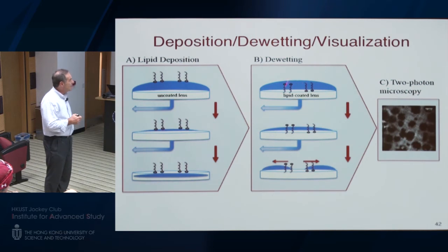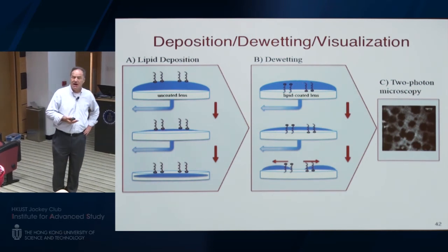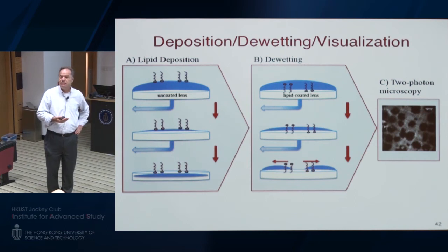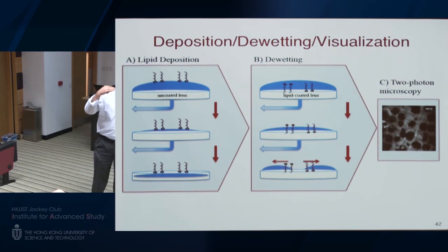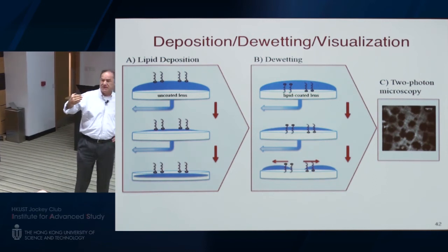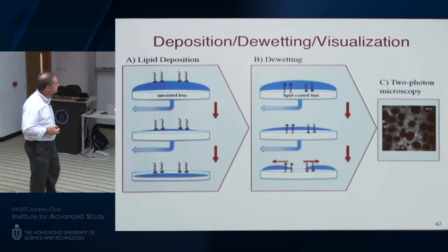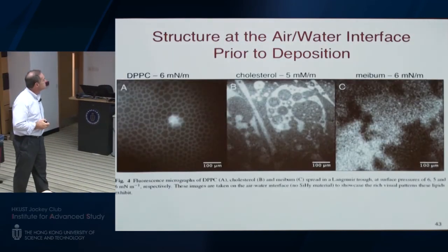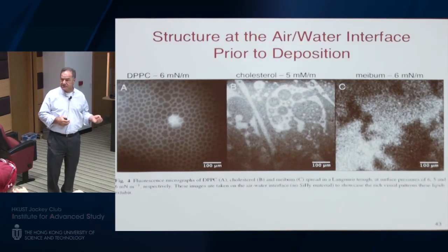Then we can look at dewetting, but we'll do some image analysis. We have an instrument called a two-photon microscope that allows us to look at the structure of these lipids deposited on the surface. At the air-water interface, we use epifluorescence, so we add a fluorescent tag to our insoluble layer.